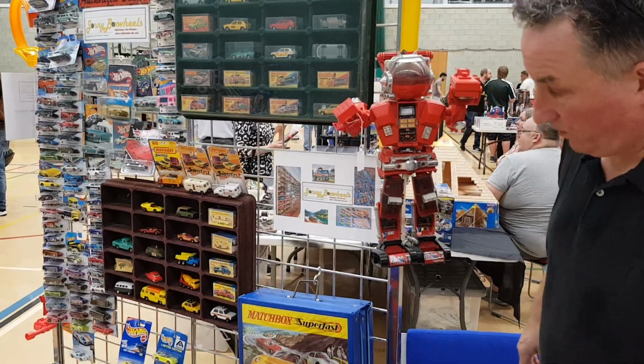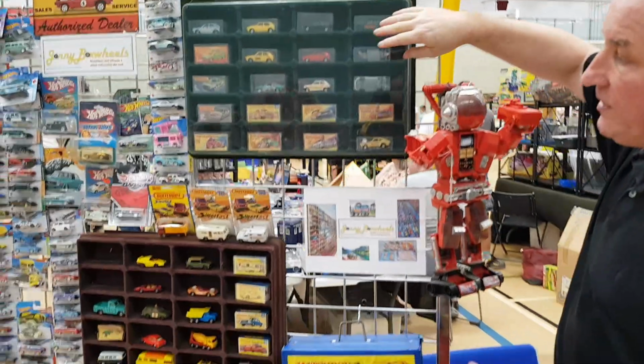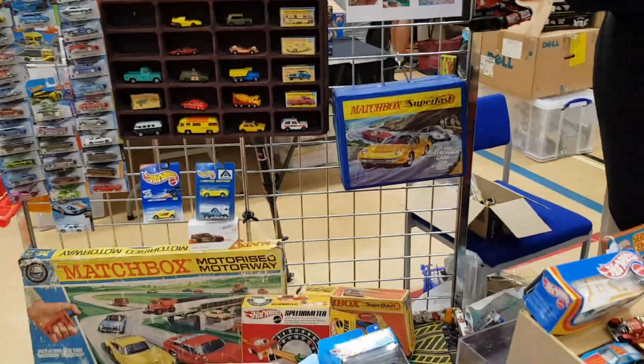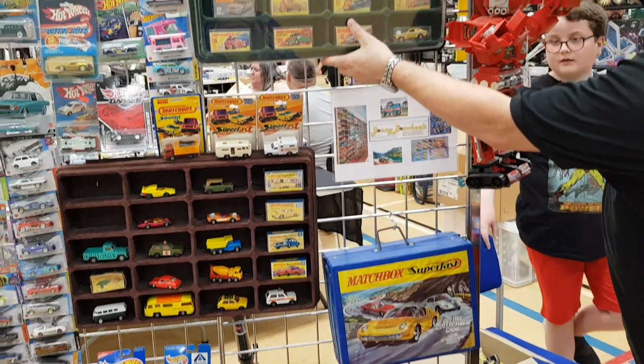That nice carrying case was an American one. Was it? Yeah, there are loads of different ones, of course, but yeah, I had a few boxed ones, a few carded ones, and that. Hot Wheels too. Yeah.